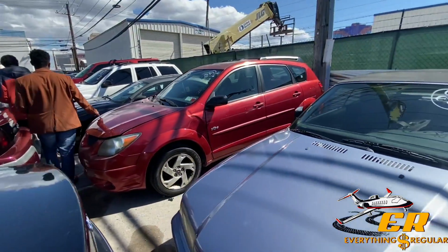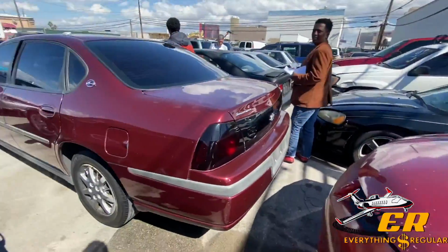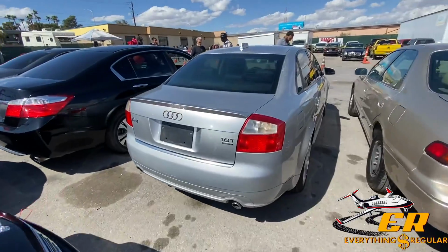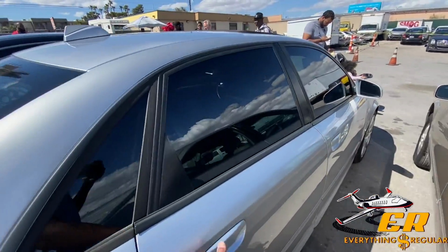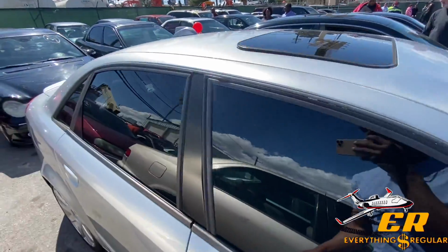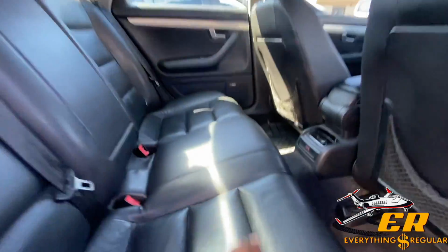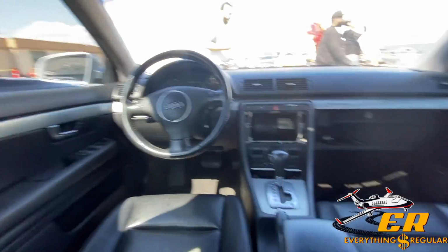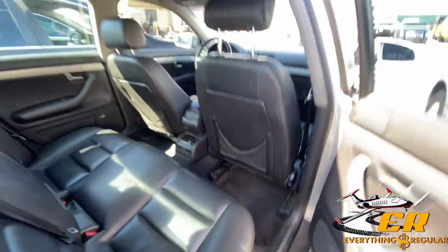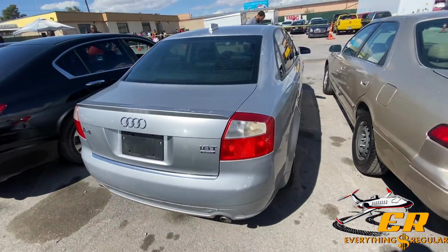You guys remember the Pontiac Vibe? This one sold for like $5 something last week. They didn't come pick it up apparently. Got another little Audi A4. This one is like a 2002, I believe. I'm sorry, 2004 with 141,000 miles. Black leather interior. Missing a whole radio and a couple other things up there. No big deal. You can get it cheap. You may be able to get a deal, man.